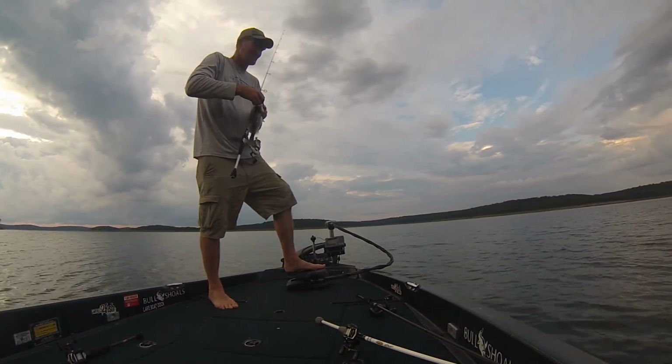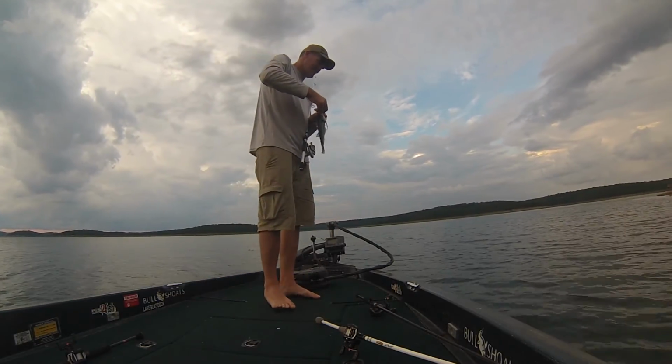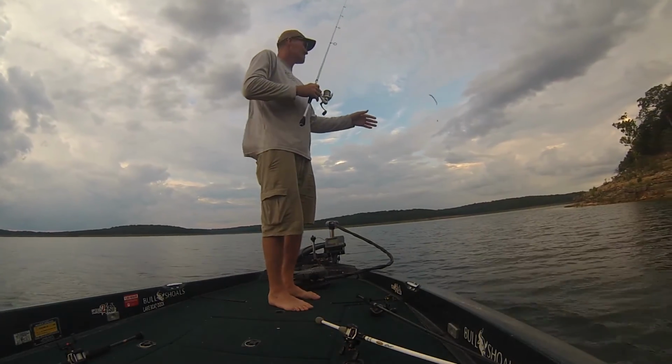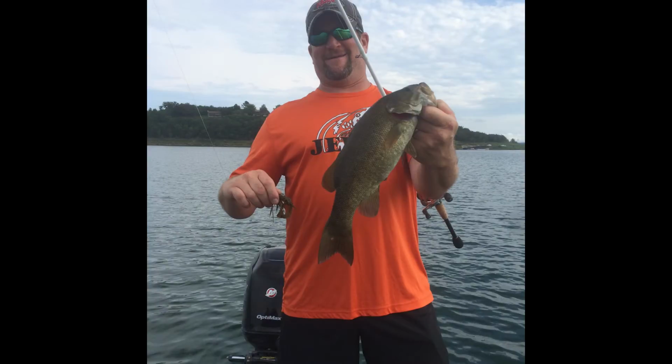Seems the bait will be hovering around that 20-25 foot range. And there's still a good topwater bite in the evening too.